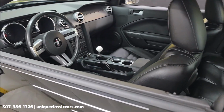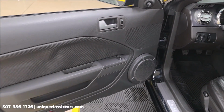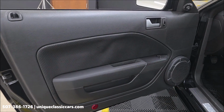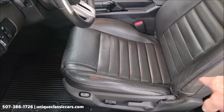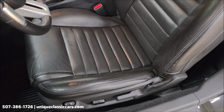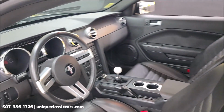Let's take a little closer look at this interior. So of course, your modern amenities, power windows, power locks, power mirrors. Get a good look at the door panels. Of course, the leather seating surface on the bucket seats, power seat over here on the driver's side, and seats in nice condition. Not showing a lot of wear. Of course, tilt column, cruise control.